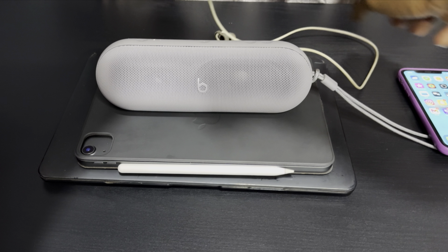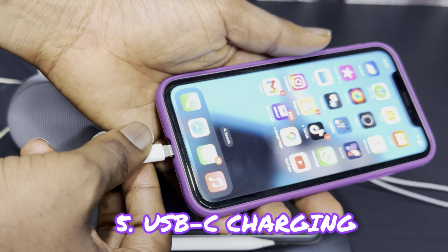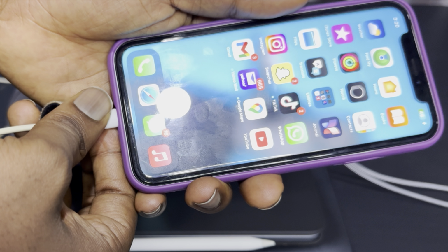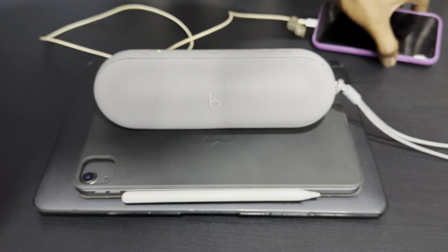And the last and final feature is the USB charging feature. With the USB-C charging port on the back, you can charge your iPhone, your MacBook, and even your iPad from the speaker, which is quite amazing. And that's all.